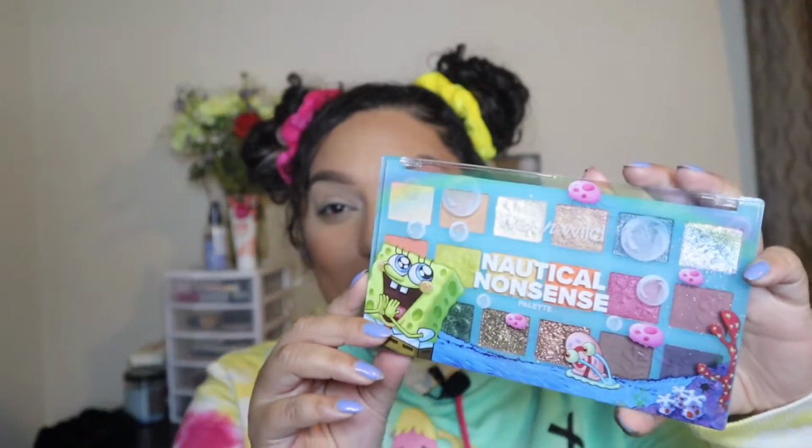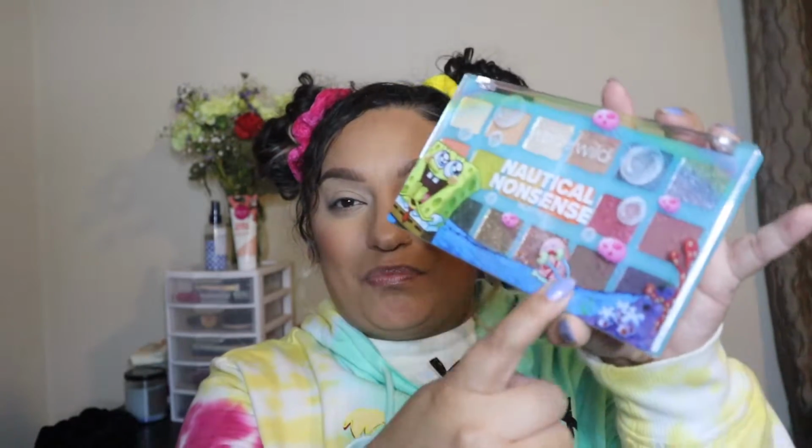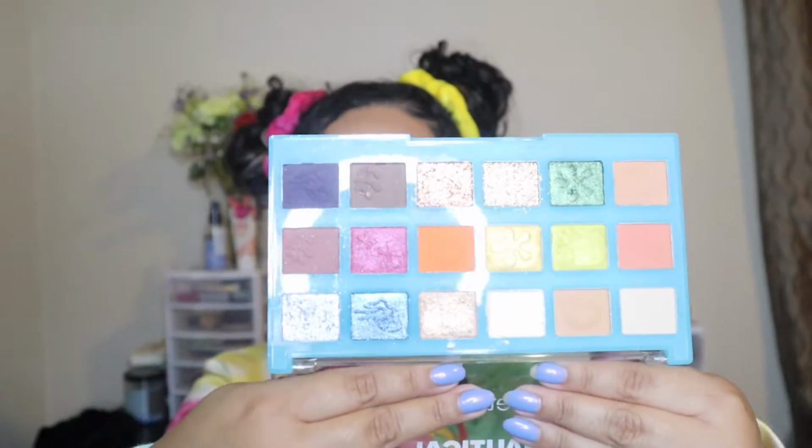this collection. So the first thing I'm going to be showing you guys is the palette. This is the Nautical Nonsense palette, and honestly the packaging is so cute. I'm trying not to blind you guys with my ring light, but it has SpongeBob of course on there. It has Gary and a little background. I think that's the sand, maybe whenever he's in Jellyfish Fields, I believe so, because there's also jellyfishes on here. So in this pan we have 18 shades, and this is what these shades look like.